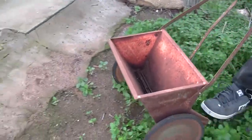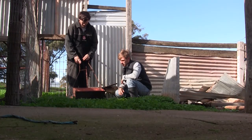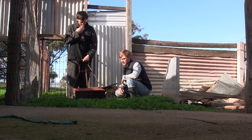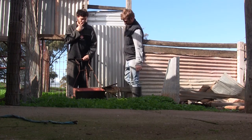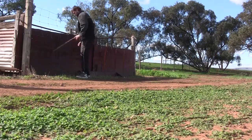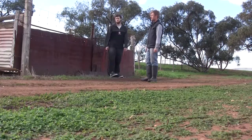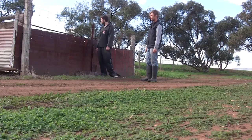This could use some TLC, bruh. Bugger that. These days, I'll just go get a tractor. Bro, this is old school, bruh. I reckon these sheds are pretty cool. Gives this farm some real character.